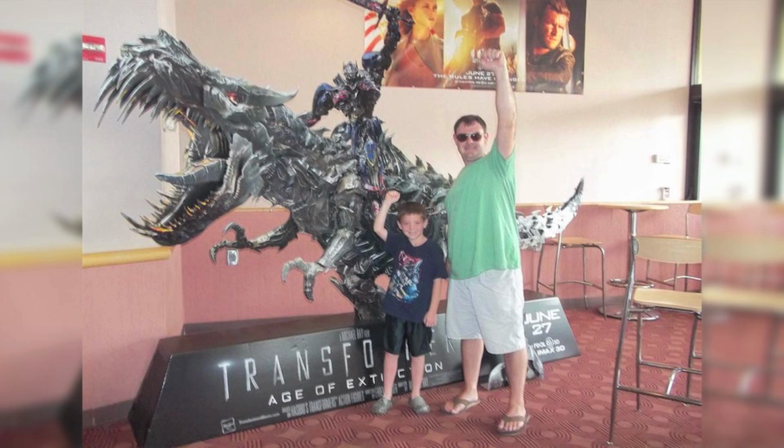Also, I want to give a big happy birthday shout out to KC Spain. Happy 40th birthday to KC. This is a photo from 2014 where he's standing next to the Optimus Prime riding Grimlock standee at the theaters when Age of Extinction was released.